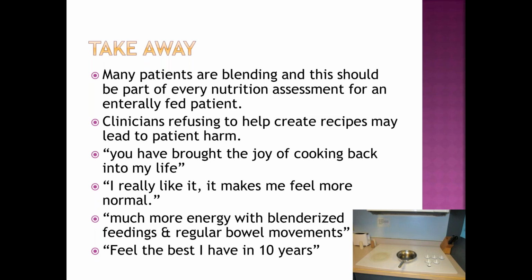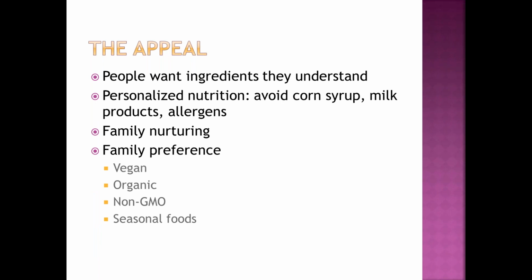When we sent those cameras that I mentioned home with our patients, these were some of the responses that we got back. "You have brought the joy of cooking back into my life." "I really like it. It makes me feel more normal." "I have more energy with blenderized feeding and more regular bowel movements, and I have felt the best I have in 10 years." So when you're hearing responses like that from patients, it's really difficult for us to say, no, you cannot do this. So what is the appeal?